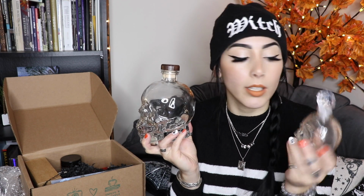So I got this cute little baby skull bottle. This is a super secure lid too. This is not going to fall out. So you can definitely put liquids in this. I would love to have a snake or some type of wet specimen in these. I think that would look really cool. I don't know. The wheels are turning though.